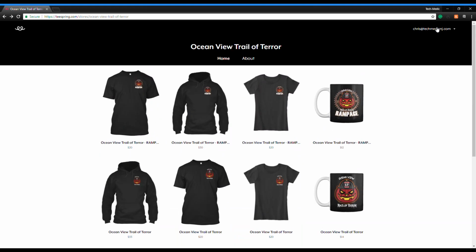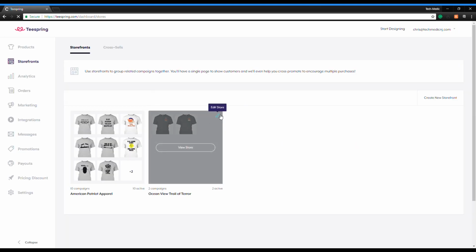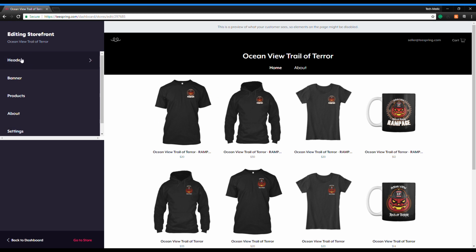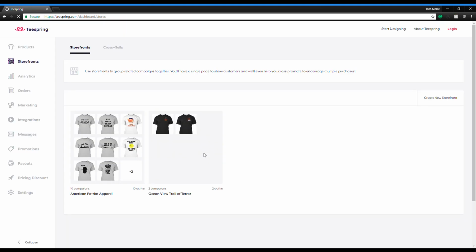So I will go over here to storefronts and we'll go to edit. And they do give you quite a few options here. You can change your headers, your banners, prioritize your products. I just prioritize the new ones that have the gear on it because this year our show's Rampage. I'll go back to the dashboard here and I will go to actually start designing.